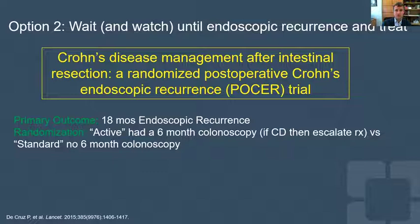The first arm was considered the active arm. And basically, the active arm was if we look earlier than 18 months, if we look at 6 months post-op, and we adjust the therapy that they're on based on the findings of that endoscopic assessment, meaning if there's disease recurrence, step up the therapy and treat those individuals. Can we reduce the subsequent endoscopic recurrence at 18 months compared to a standard treatment arm, which basically just had the colonoscopy at the 18-month time period?